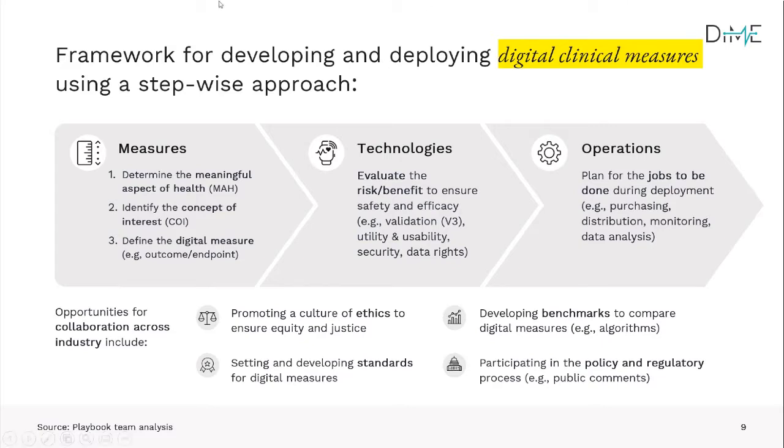What we talked about is just a small measurement component. There are components where we have to identify what's the right technology. How are you going to evaluate? How will we validate? What are security and usability and utility concerns that we need to address? And to make sure that the job is well done, we need to implement and plan our operations.